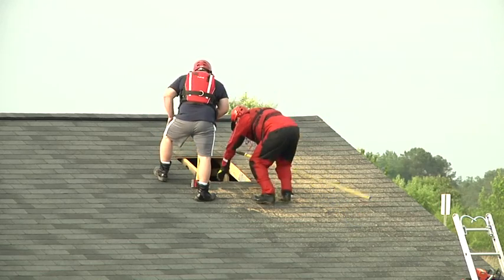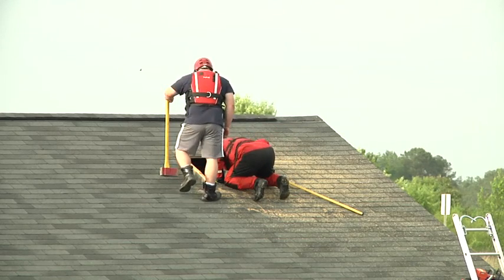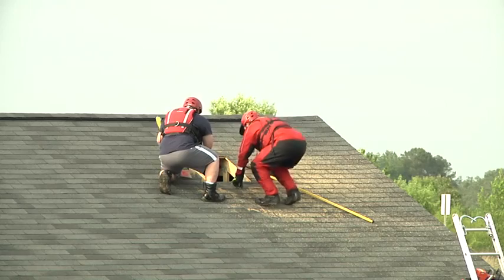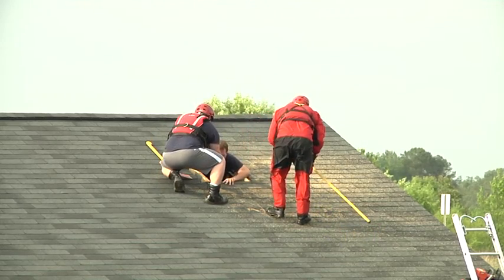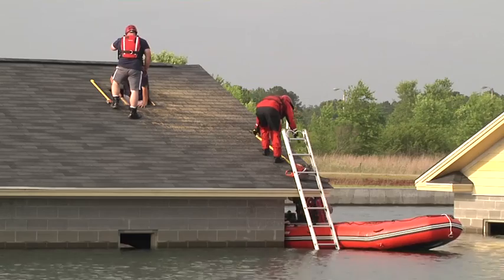So they've cut a pretty good size hole, and it looks like they missed their trusses, and they're in good shape there, with a good solid foundation to stand on. We see we're working a victim out of there now, and they get that victim up out of there, up on the roof, bringing him up out of the attic.